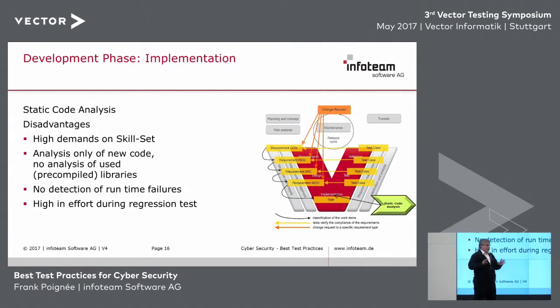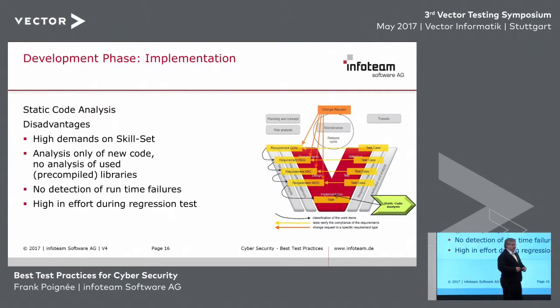Another drawback is when it comes to these reviews, one only tends to do this for the new code, for whatever reason. But you tend to use libraries that you already have and that are older. And nobody looked at those older libraries. And this is where you have the problem sitting very often, more than in the new code. The new code has been reviewed, it's okay, and then I use an Ethernet stack, and then you have a problem.